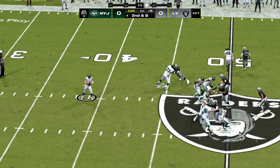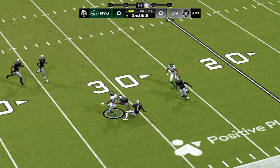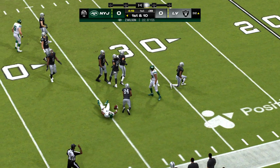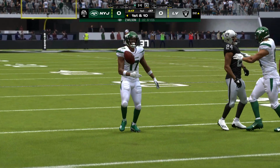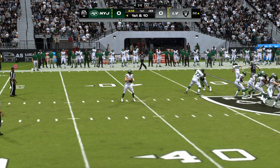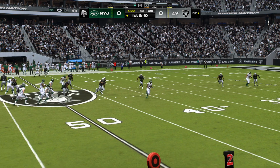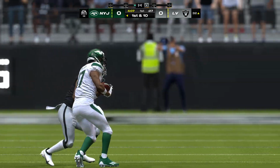Off the play fake, here's Wilson. Got his man complete over the middle. It's Wilson. And he's going to have another first down as the tackle comes at the Raiders' 32-yard line. A good pickup there of 20 yards. And he's already got 2 catches on the opening drive. They know he's going to be a handful.